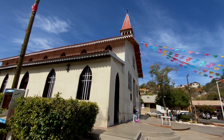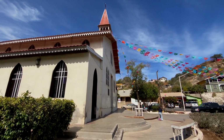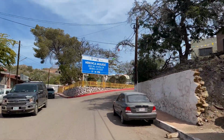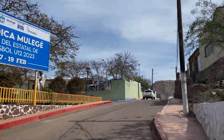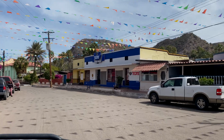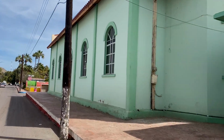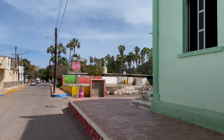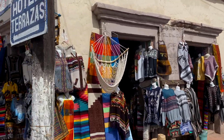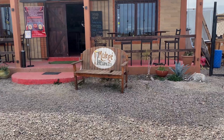While interesting to look at from the outside, we found the Eiffel-designed church in Santa Rosalia to be quite simple on the inside, unlike all of the other missions in Baja that we had seen. From Santa Rosalia, it was on to Mulegé for a short visit and to fill up the tanks. And we couldn't pass up a chance to sample some great craft brews at the Mulegé Brewing Company.